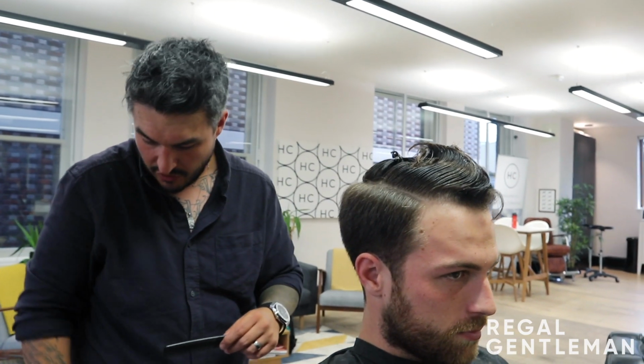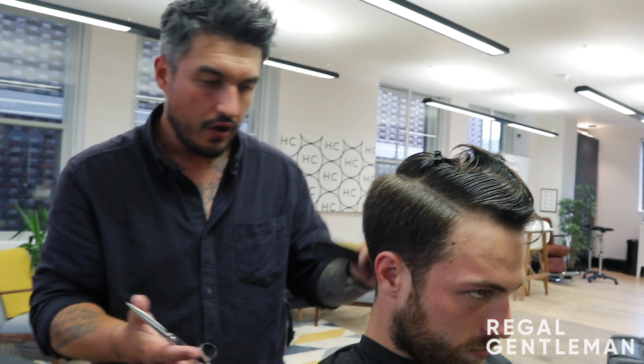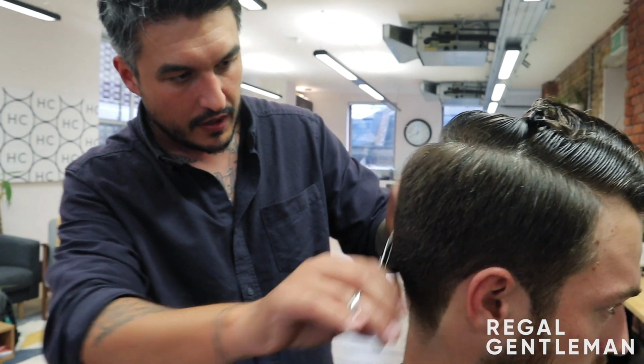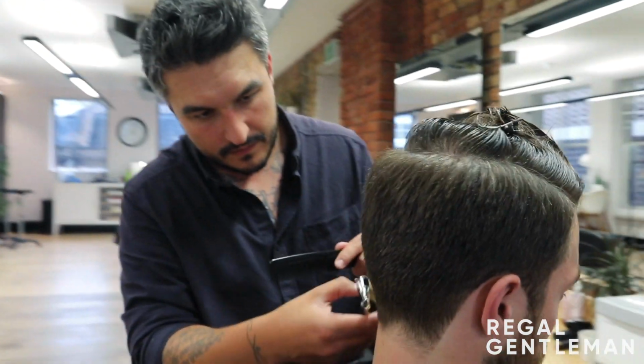So I'm just going to go over the back and sides, scissor over comb, to make sure I've got everything. Sometimes the number 4 can leave long bits, and just to try and make it as perfect as possible, I'm just going to run over with a little bit of scissor over comb, just to make sure I'm perfecting that blend and getting any of the little hairs that I may have missed as well.